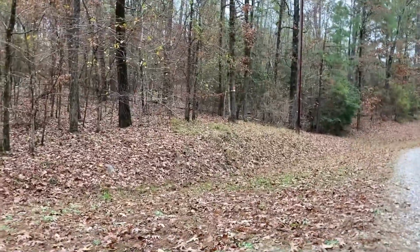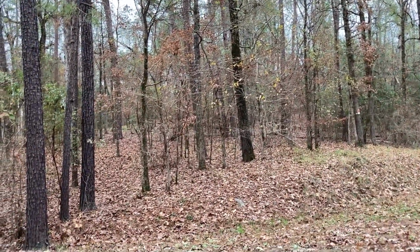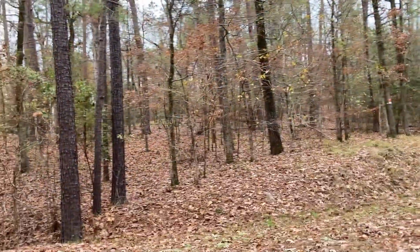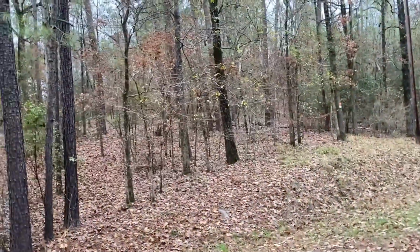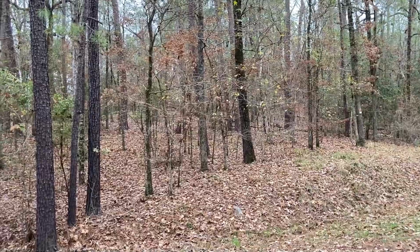If this could qualify as a cool, usable off-grid lot. I think you could make it work. I think if you could figure out the solar situation, I think it could definitely work.